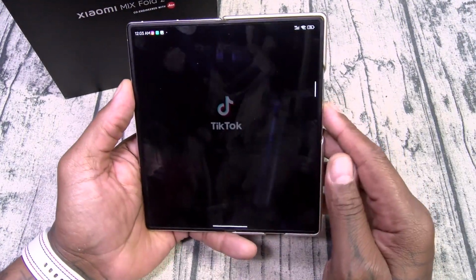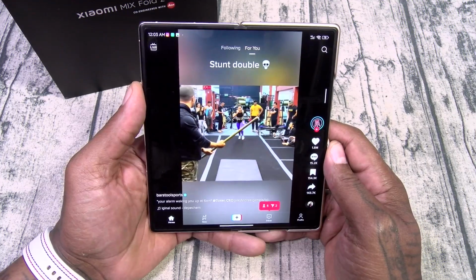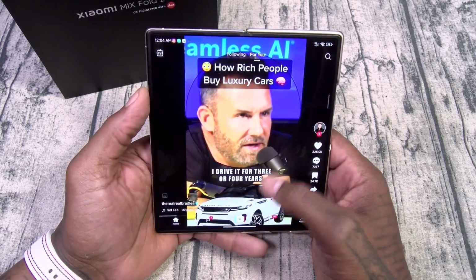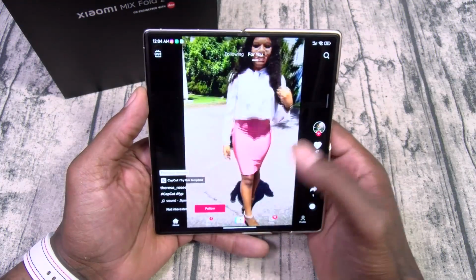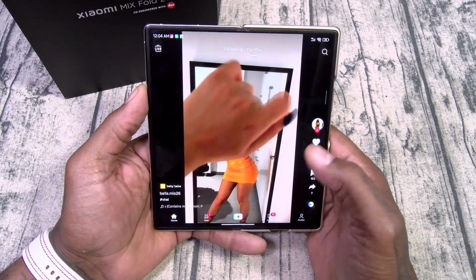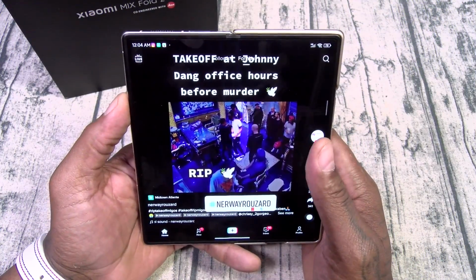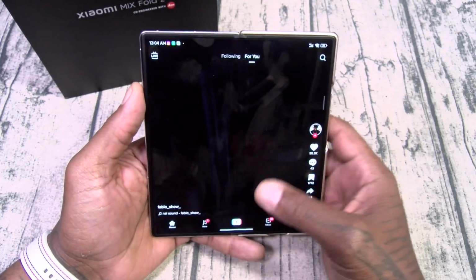Okay, so now let's take it over to TikTok. We're going to have to lower the volume. Oh, what the? Oh, that's a stunt double. I was about to say, I thought that was real life. Bro, take it easy. Okay, now let's see how rich people buy luxury cars. Okay, it's a family car. Okay, let's see, what's going down here? All right, officer. Okay, now RIP Takeoff. I don't want to see any more videos like that. I'm going on vacation. I don't want to get depressed. Let's see anything else.